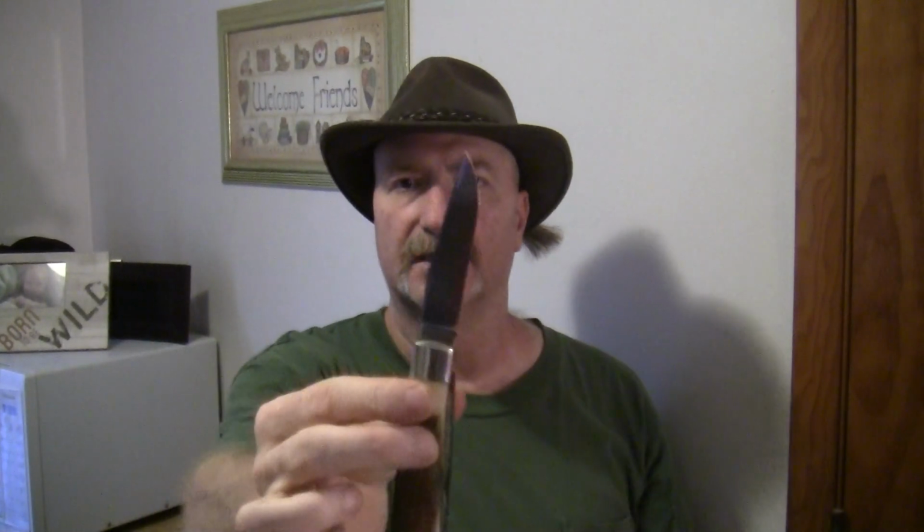It's made by Great Eastern Cutlery, but Great Eastern Cutlery is the parent company to some smaller companies like Titlewood. And it's a trapper, which means it has a clip point blade. Instead of a spade blade, this one has more of a drop point blade. And one of the reasons that I liked it, something very similar to this, I'm sure, would have met with Nesmith's approval to handle general cutting chores.